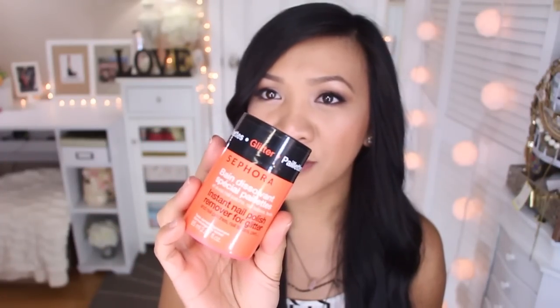And then the next one I got is this Sephora Glitter Nail Polish Remover, and I heard good reviews on it, so I wanted to give this a try, and it was only $9 I believe, so I wanted to give this one a try.